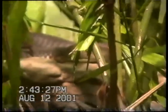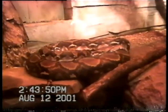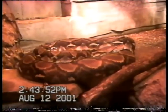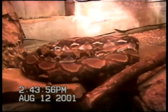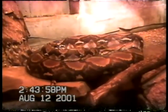All the way back there. Articulated height. Stanley was noticing how his little tail, the end of his tail, is sticking out there.